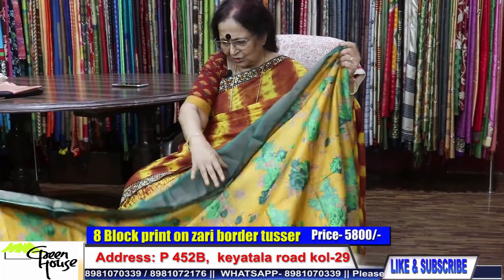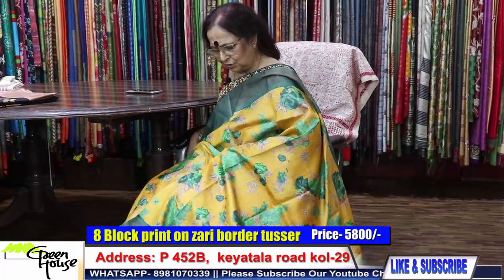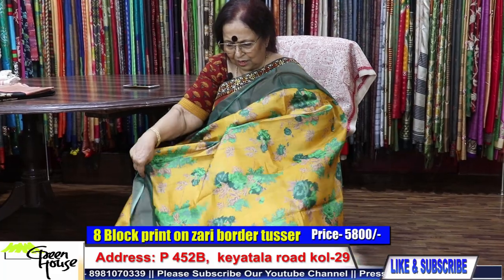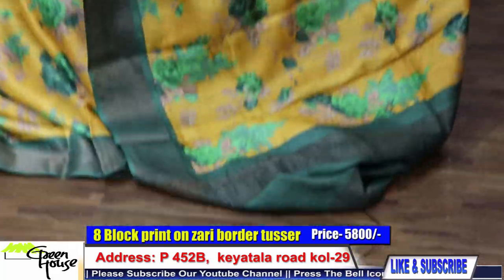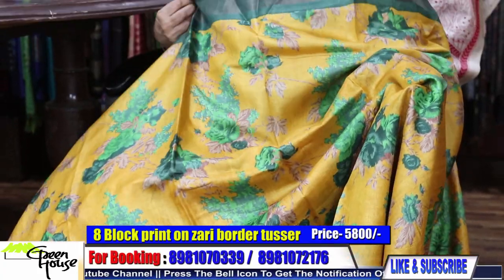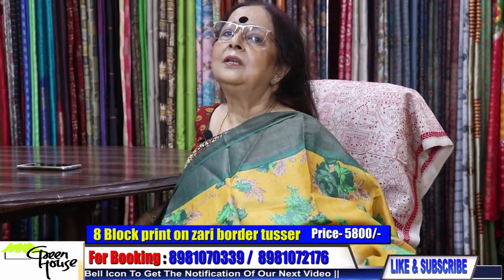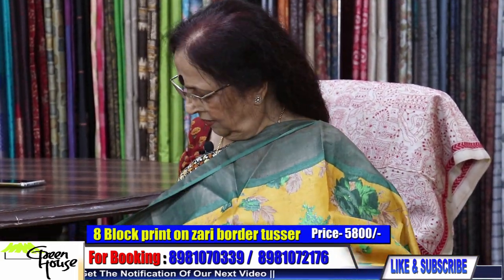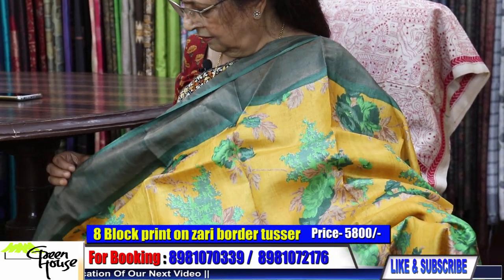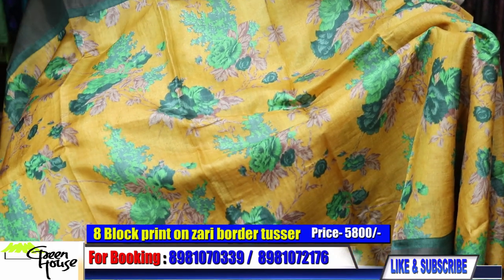These are all for 5800. The good yellows. Again one yellow. Again look, another yellow. Oh, so many people wanted yellows. So we got them made. Now I'll see how many you want. This is one of the yellows which is in demand, with big rose flowers, blooming roses. The flowers will really sparkle. And this is that bottle green effect on zari also.